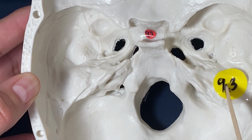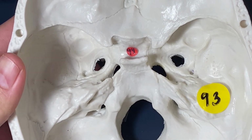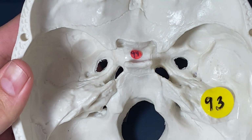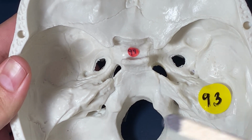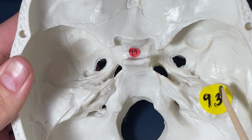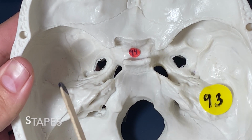The main significance of the petrous portion of the temporal bone is that it houses the 3 ear ossicles. Ossicles just refers to little bone. And those 3 ear ossicles work together for you to actually get a sense of what a sound is. The acronym is MIS, M-I-S, which stands for Malleus, Incus, and Stapes.